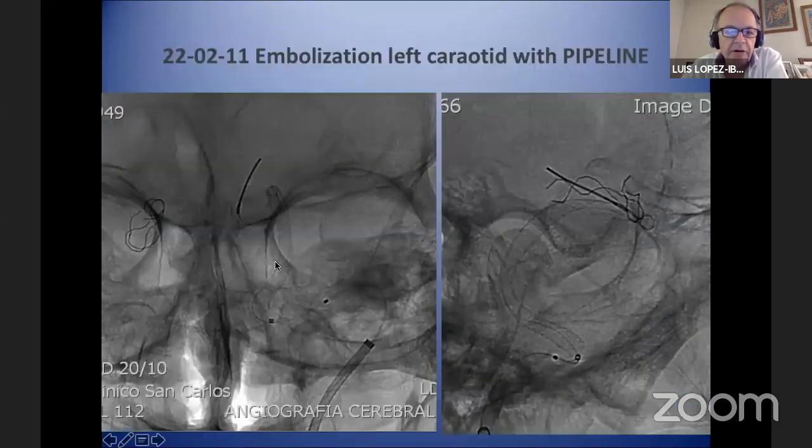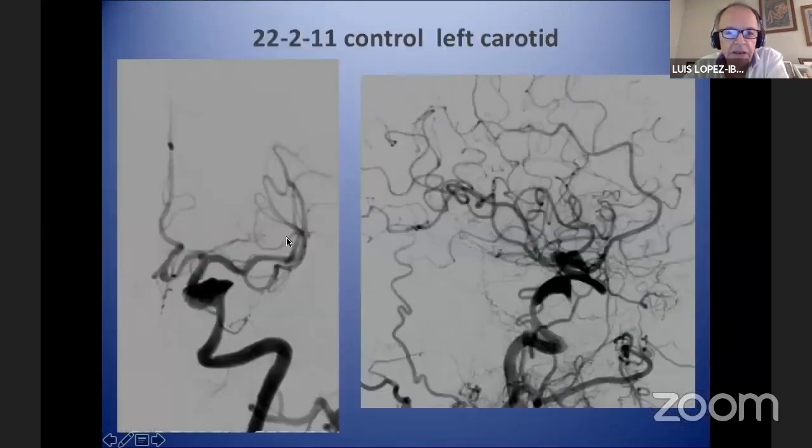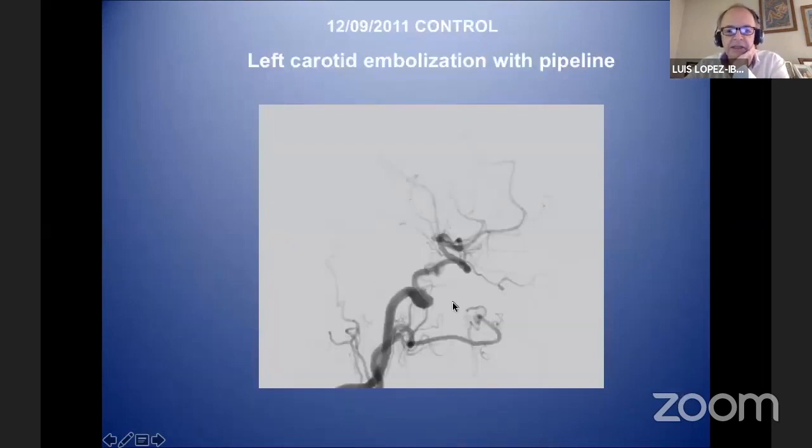Okay, I deploy one pipeline in the left side. In lateral view, you see some stenosis in this part. After placing the flow diverter, every time I post-dilated with a balloon. And this is the Leo stent treated before, 10 months before, in another center. This is the control in the left carotid: you see a slow flow and progressive thrombosis of the aneurysm. This is 6 months later; you see only this remnant in the left carotid.